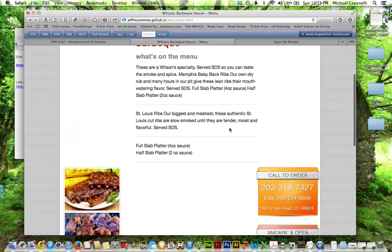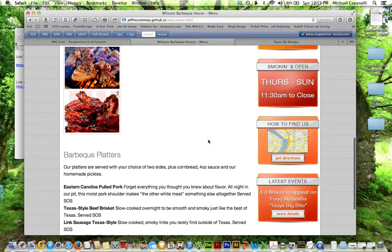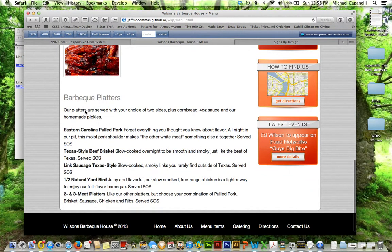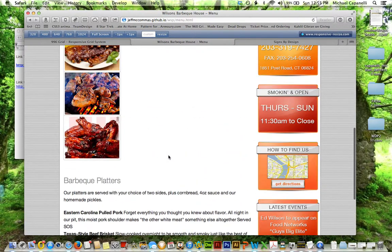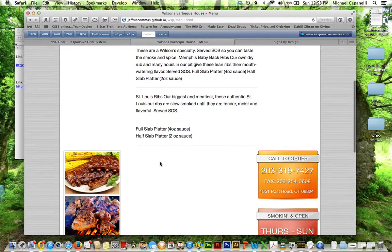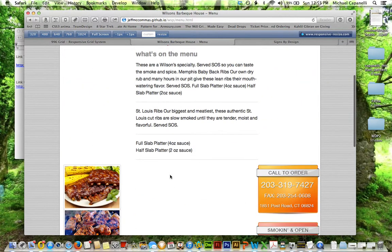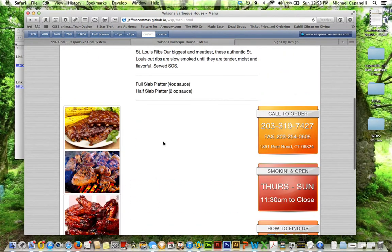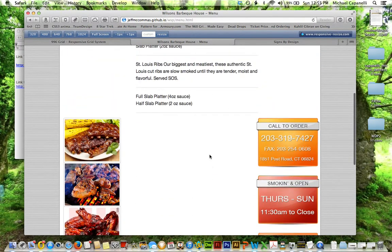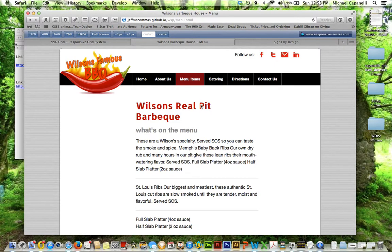Probably would have looked better either all the way across the screen with the imagery bumped up, or the CTAs up on top of the screen right under the header with just a little bit of padding. That's subjective, though. Here's the menu, barbecue platters and whatnot. Overall the look is nice. I would have liked to see these pictures bumped up here and this barbecue platter bumped over here and the CTAs bumped up, and maybe spread it out a little bit. But still very nice. Logo's great, by the way.